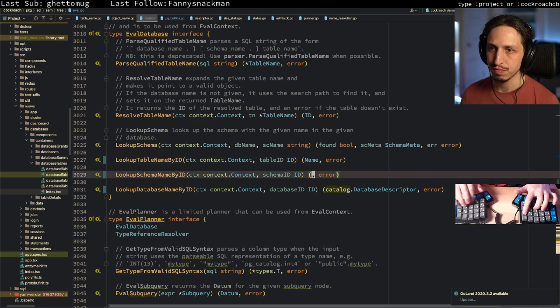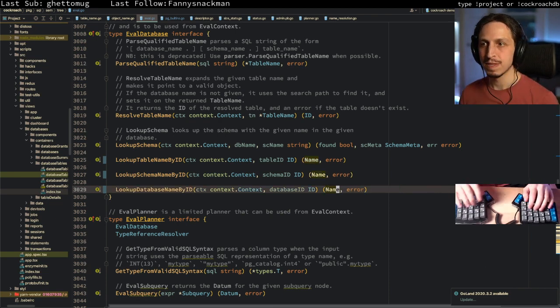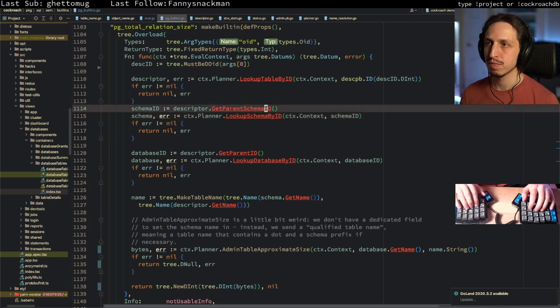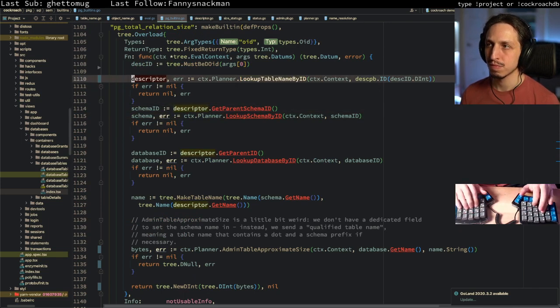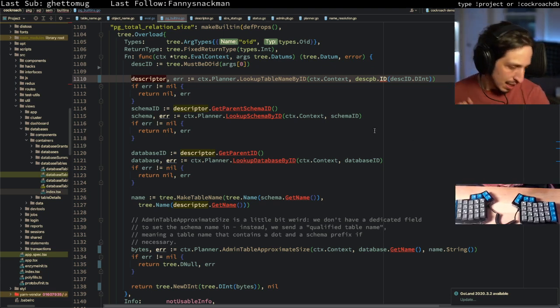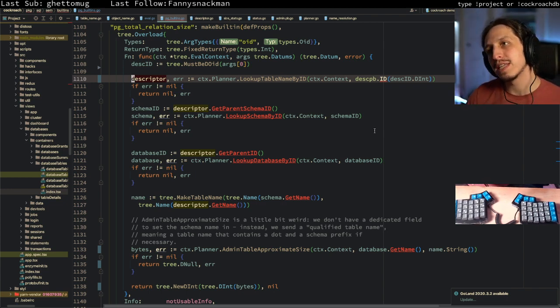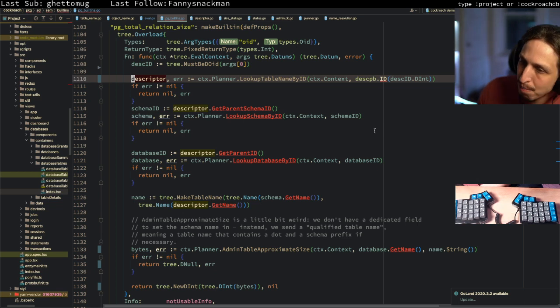So we're in the tree package. Oh wait, this is totally not gonna work, right? Because the whole point is that we need to get the... okay, there's some trouble, right? Because the whole point is we wanted to get the table descriptor back so we could get its parent ID. And if we just have its name, obviously we can't get its parent ID.